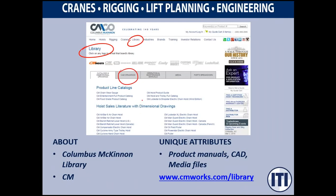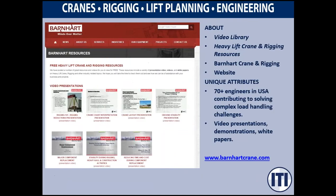So if you want to be able to import any of their equipment into a CAD software or a lift planning software, they have it all in there. They have a ton of media and parts breakdown, which is really interesting and good to have.